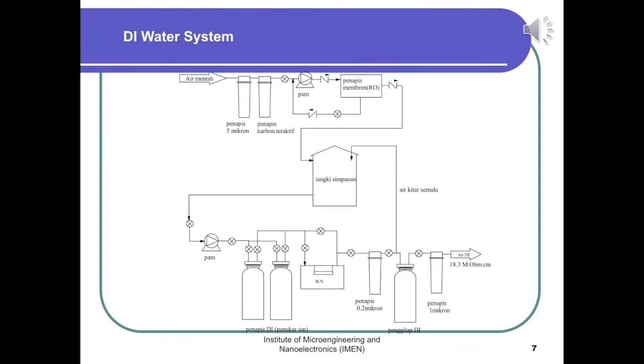Okay, this slide just shows the DI water system that was already explained in detail in our clean room lecture. So I'm not going to explain in detail, just to show you what we have with the water system in our clean room.